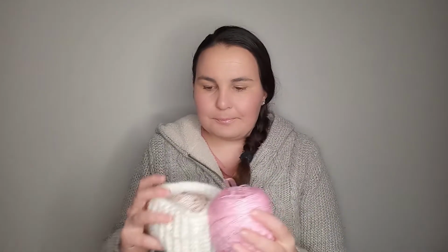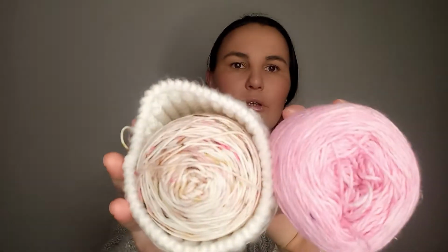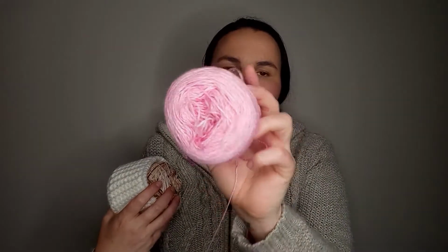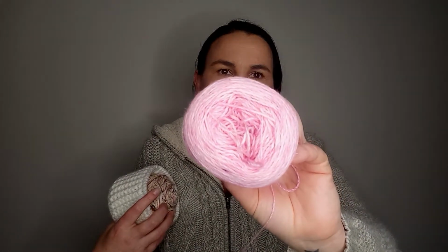Okay. So I'm using for this two totally different, or I think it's totally different types of yarn, but I'm being adventurous and I'm using what I got. So these are my two yarns that I'm using. So this one is the same yarn that I used for the Cordelia cold shoulder top. So it is the 2-ply merino linen base.